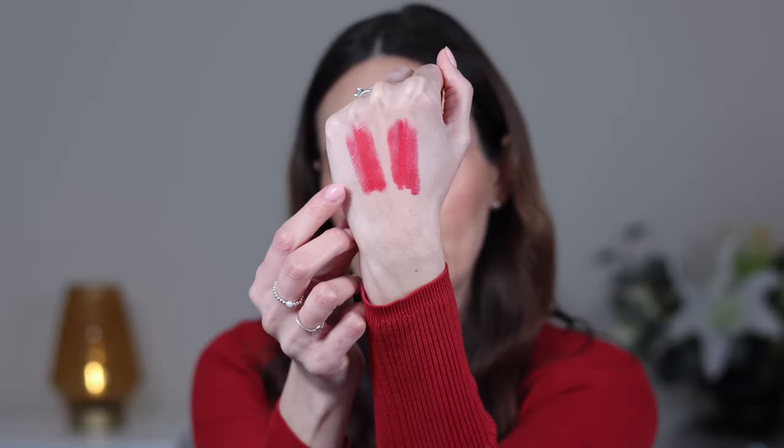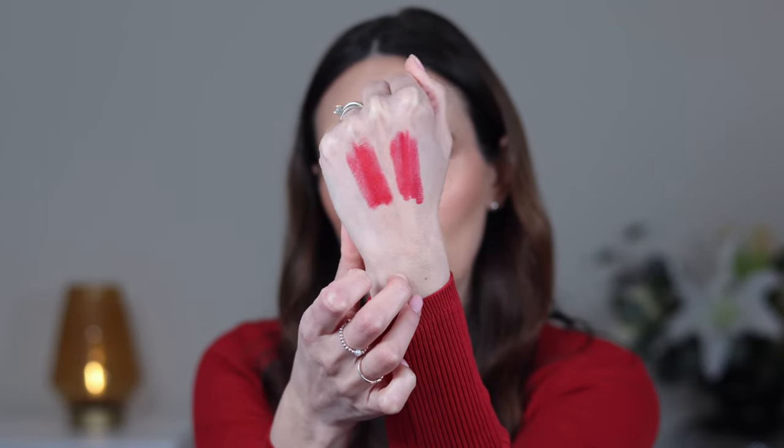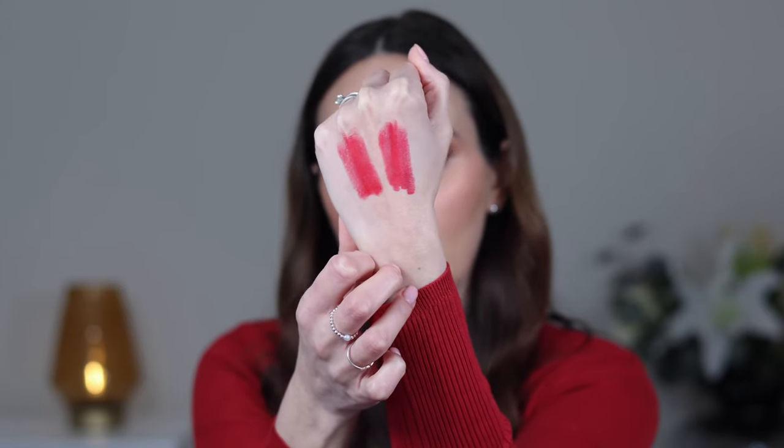So if I just show you on the back of my hand, over here is the original Ruby Woo and there is the new one. Honestly, I don't think there's a difference between the two colors. So if you've been worried about your beloved Ruby Woo, do not. I actually think they've improved it. They've not changed the color, they've just changed the formula, and I actually think now it's a lot more user friendly. So let's move on now to some of their new shades.